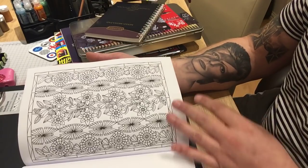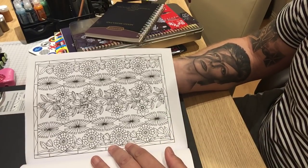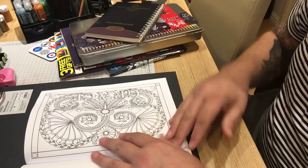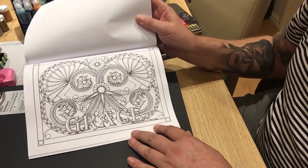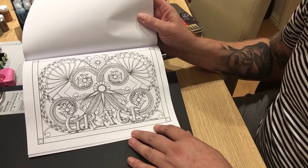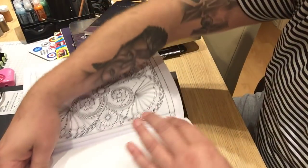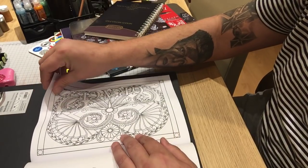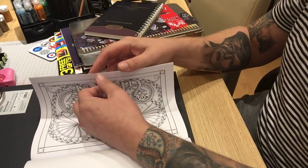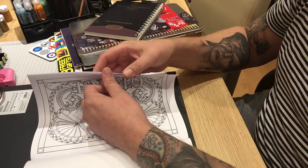That one's almost a wallpaper effect, but very, very good in a frame. And then we've got, that actually says Grace on it, so I'm sure our friend in the colouring corner would love to colour that. If she can find it amongst all her books, that is.